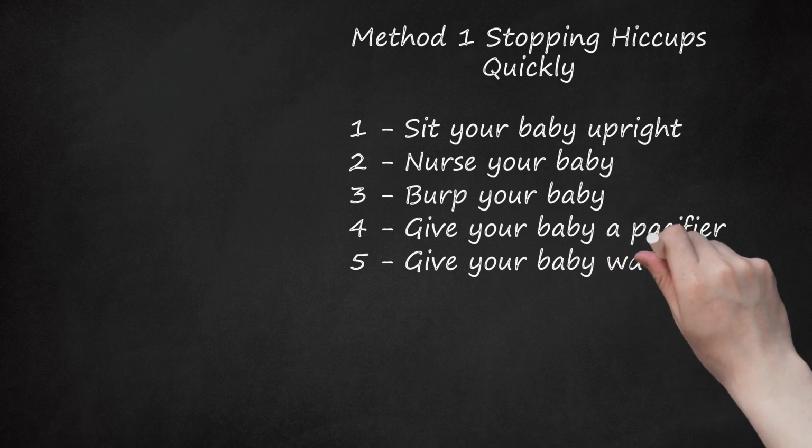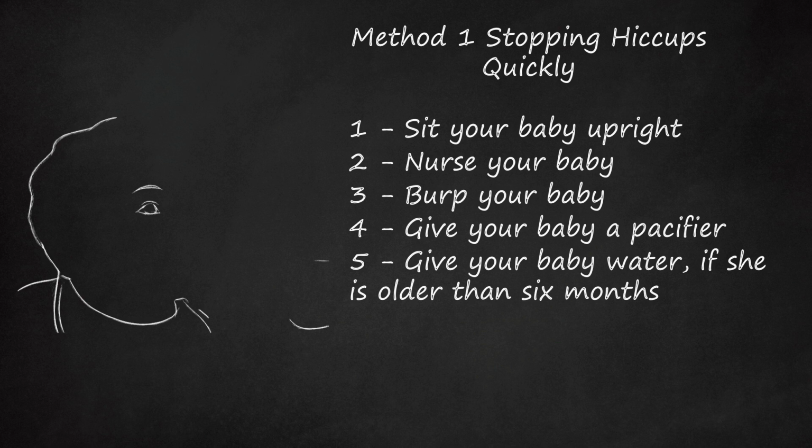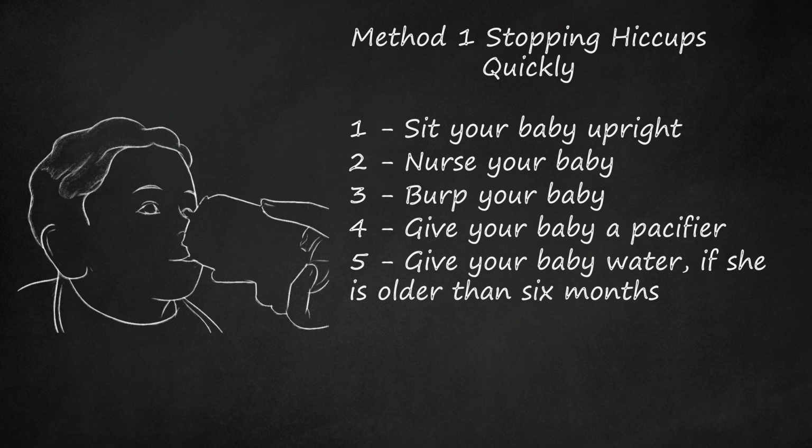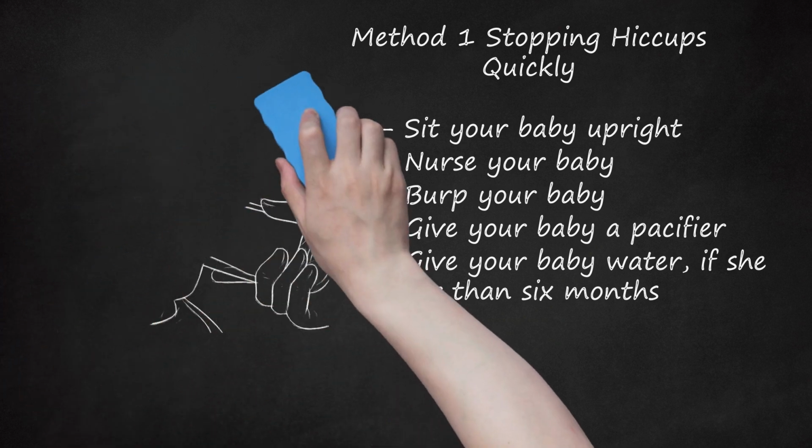5. Give your baby water if she is older than 6 months. Fill a glass of water about halfway full, and pull a tissue tied across the rim to regulate the flow. Gently give your baby a few small sips of water. Be sparing. Babies do not need to drink water until they are 6 months old. Up till that point, they get all of the hydration that they need from breast milk or formula. Giving a baby younger than 6 months too much water can interfere with her body's ability to absorb the nutrients in breast milk, as well as curbing her appetite by making her feel full.